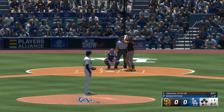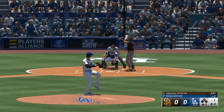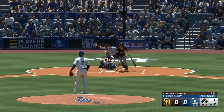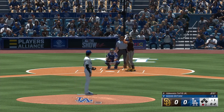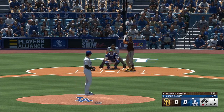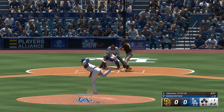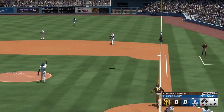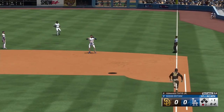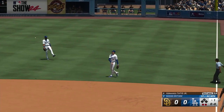One out, bases empty. Swing and a miss, and that one missed by a ton. Well, that's that slurve right there. He threw it extremely well. You talk about just a ton of break. So tough to get the barrel to. Swing and a ball popped up. Freeman under it. Makes the grab. Two down.